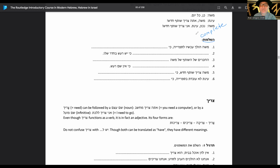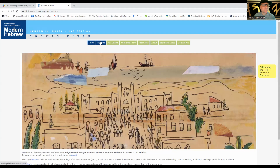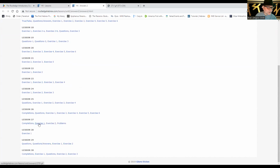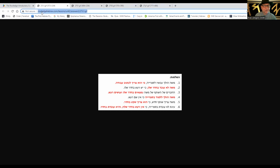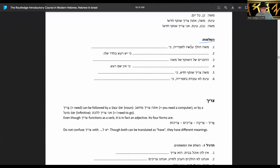Let me see if there's an answer key on this. Oh, wrong one. There we go. We have completions, exercise 1, exercise 2, and problems. Okay, so now I think we're okay. Number one, hashlamot is complete. השלמות. Yeah, it's almost like it's got a shuruk in there. You know, with the nikud, it would look like this.